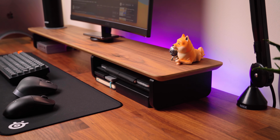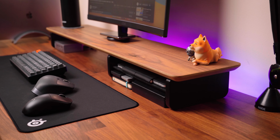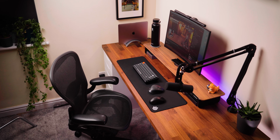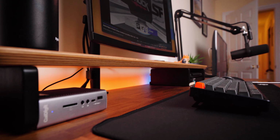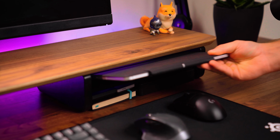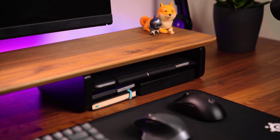On top of the desk, I have this walnut shelf. It's not made by Grovemade, it's in fact from a company called TG Mastery, which I found on Etsy. It's a great looking piece and the build quality is second to none. This small felt shelf is where I store my 2021 iPad Pro when it's not in use.